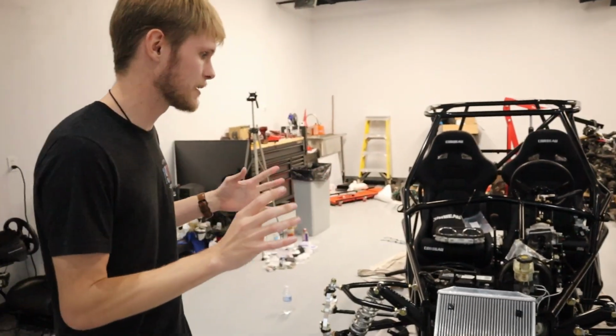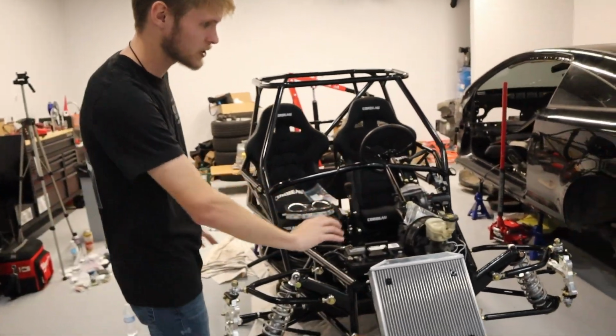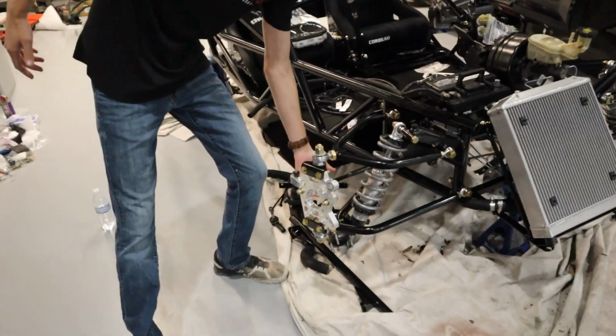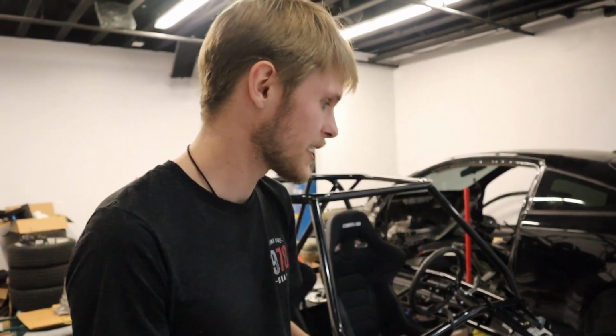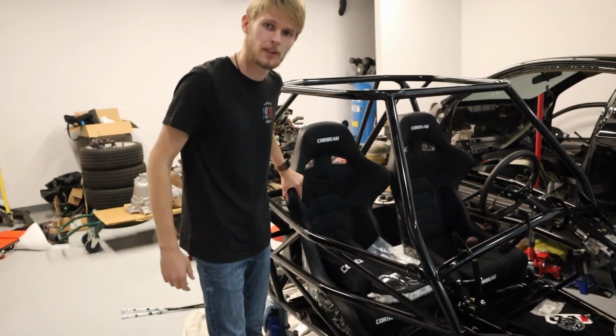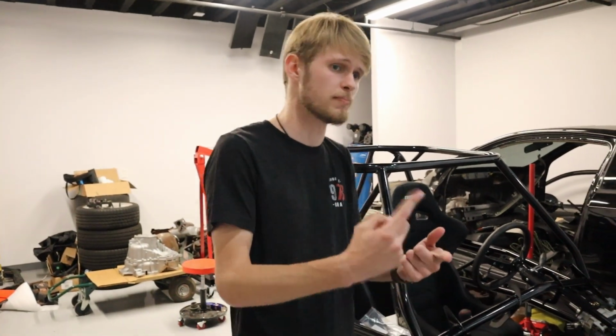So last time we kind of finished mounting most of the front end, and we ran into a couple issues with the tie rods here. They weren't long enough, so it was just towed out on both sides. So that's something that we have to address. And then we still have a couple other issues with the car. We did get the seats in last time, but they are not fully mounted. We need to get those mounted.